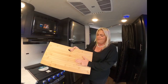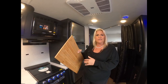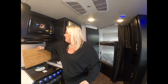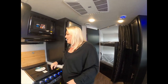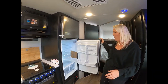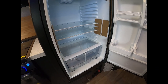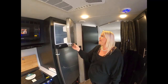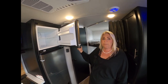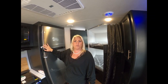What I like about this is that it's really easy just to use, and once you use it so much, you can sand it all down. Once it really gets used, you can remove these and just put on a new board of any kind, and you'll have your cutting board always tucked away back in the back. This is the 10.4 cubic foot refrigerator. It is a DC refrigerator, has tons of storage. It is really awesome. The best part about this is it will start the moment you get plugged in. It will start cooling as fast as you can say cooling.